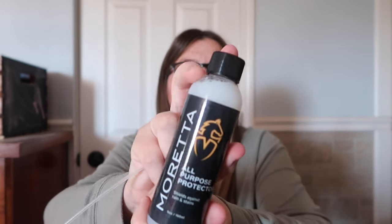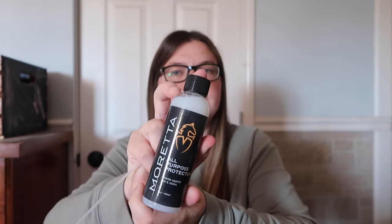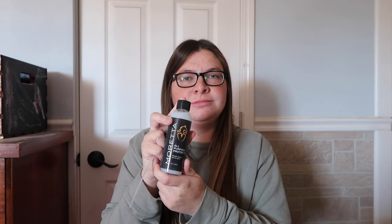Here is our Forelock and Fringe Advent Calendar, Day 11. Okay, it looks like it's a boot protector here, for your boots. So that is the Forelock and Fringe Advent Calendar, Day 11.